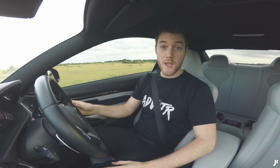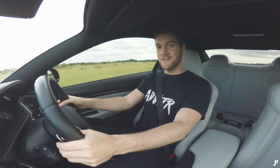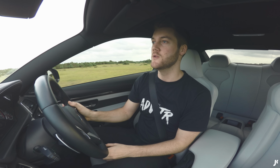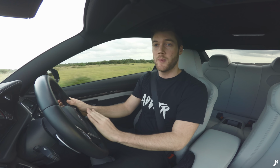For the gearbox, I went for the DCT, the dual clutch transmission, which means I've got these two little paddles on either side of the steering wheel to shift up and down. So much fun to use. It's just like flying through a computer game.